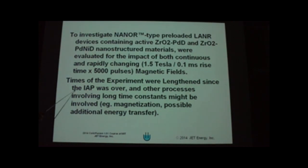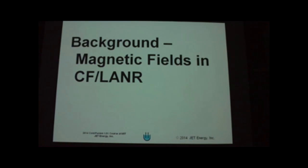The other thing we had to do was lengthen the experiment. In Peter's office, we had run for 2-hour segments where we would do 1 hour for the control, 1 hour for the cold fusion device, and you'll see these are a little longer because we wanted to see the impact of the fields.